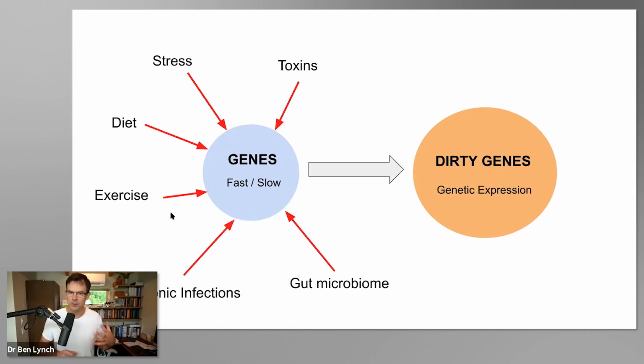And so my job is to guide you on what these 18,000 employees of yours are doing and how you can best treat them. And if you are providing them toxins, stress, poor diet, lack of exercise, or an excessive amount of exercise, or you have chronic persistent infections, or your gut microbiome is a mess because you were put on antibiotics early on as a kid, or your mom was given IV antibiotics or oral antibiotics during pregnancy, and you've inherited her dirty microbiome, and you've been struggling ever since. So it can start in the womb. And so dirty genes start in the womb, and these influence how your genes function. They either slow your gene down or they speed it up.